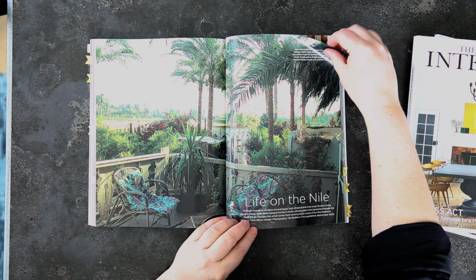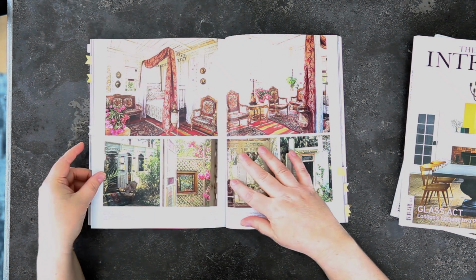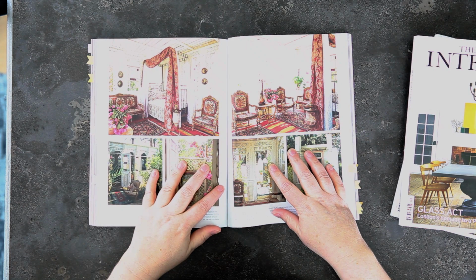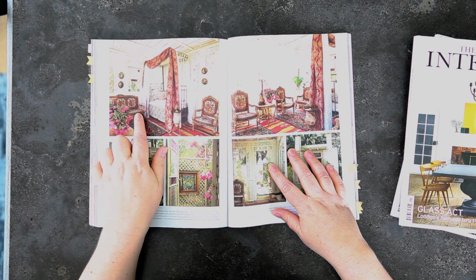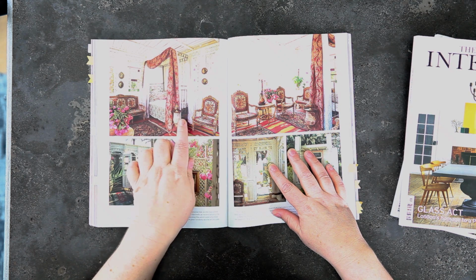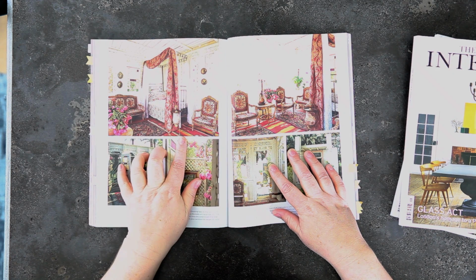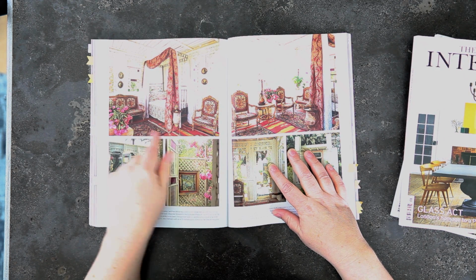The next article is called Life on the Nile. And this is a reprint from 2003, but it's so relevant to what we're seeing today. It's exotic. It's layered, it's textured, and I like how they combine pattern in this article. Can you guys believe this is from 2003? I mean, it looks like what's happening right now with the boho trend. We can see here that they have like 1, 2, 3, 4, all the pillows are different patterns. That would be 5, 6, 7. They have so many patterns going on in this room, and everything is combined together.